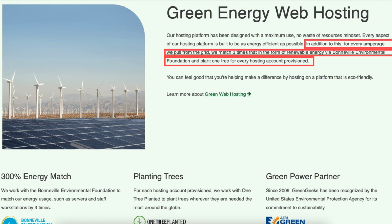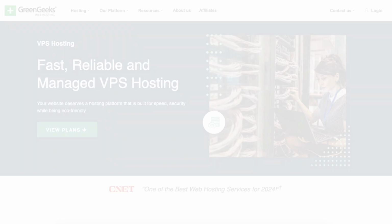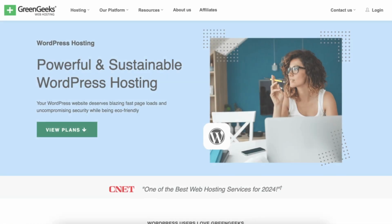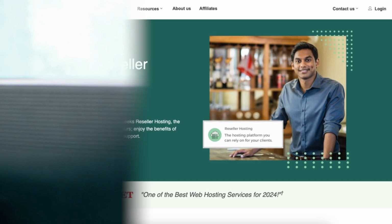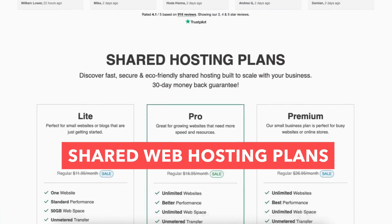Another great thing about GreenGeeks web hosting is for every amp they pull from the grid, they match 3 times that in the form of renewable energy via the Bonneville Environmental Foundation. GreenGeeks offers hosting services such as shared hosting, VPS hosting, WordPress hosting, Reseller hosting, and many more. For this tutorial, we're going to be focusing on the most popular shared web hosting plans.